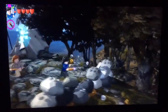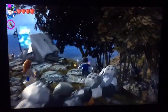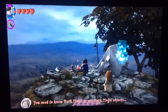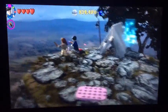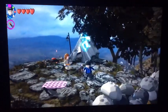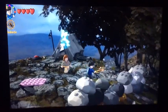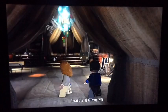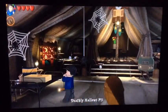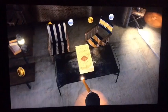Okay, it's saying we should be here, but what do you mean by here? On a cliffside we are. Get out of my land, get out of here. We can't really destroy it. So I think we'll be here for a while. My question is, what on earth are you supposed to be doing? Wait, is this it?